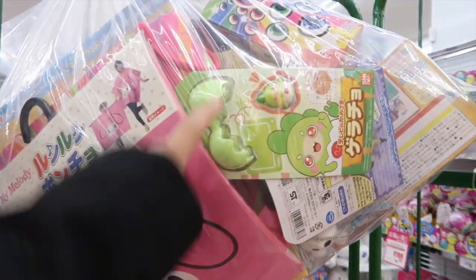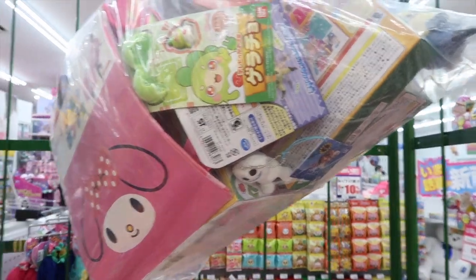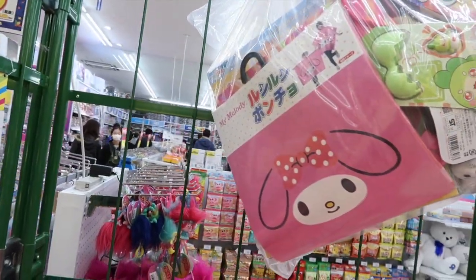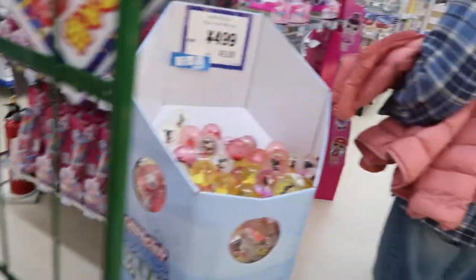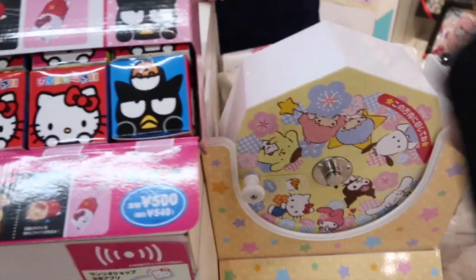Oh, I see a Mimikyu. There's a Mimikyu ear. There's Mimikyu. My Melody poncho. Never mind. Okay, Chelsea, here are your three. Good luck. Rotate.